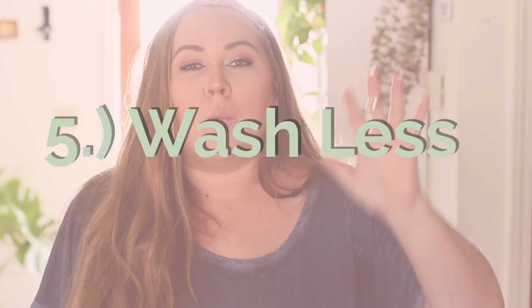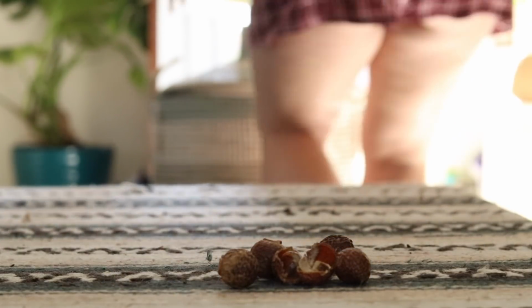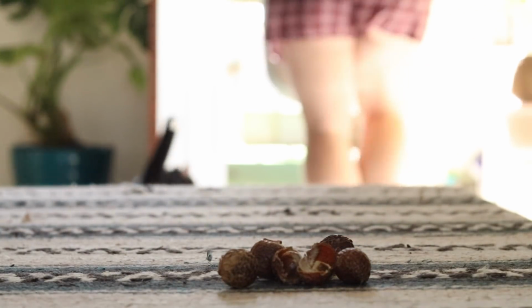Number five is wash your clothing less. I know that sounds gross, but seriously, just hear me out, okay? Your washing machine and your dryer pull a lot of electricity. So if we start washing our clothing less and wait until it's actually dirty to wash it, we're saving money that way. Now it's not only free, now we're saving money.